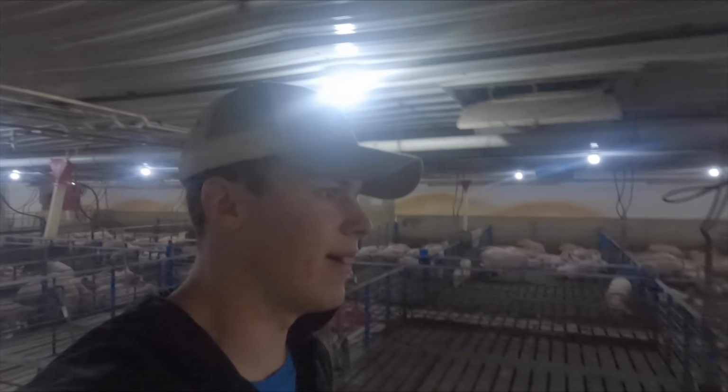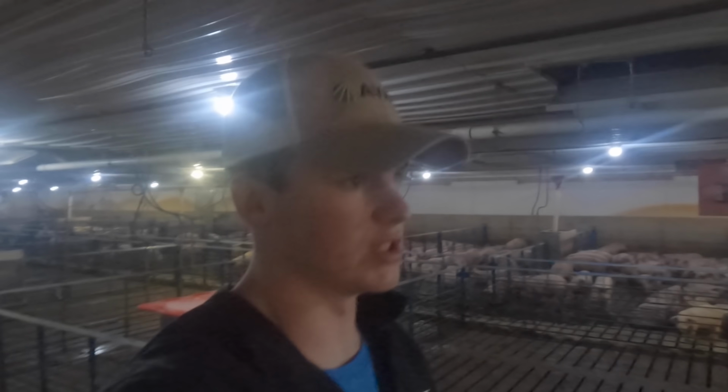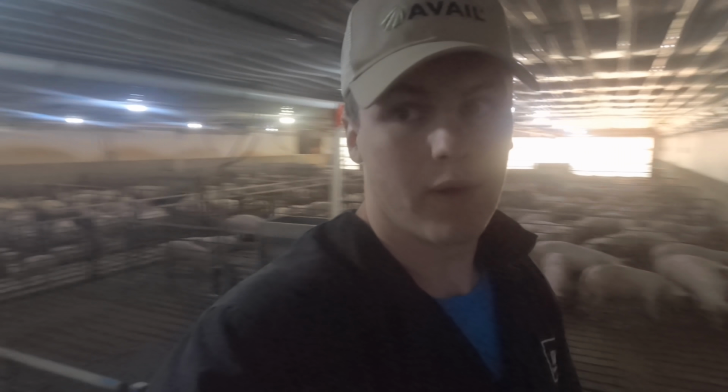Load number 1 is down. Took about this many pigs, around 5 feeders, which is about half of the pigs on one side. So we'll have one whole side gone, and then we'll have half of the north side gone to fill 3 trucks. We're doing 430 a load. 430. Went pretty well, just takes a little time.